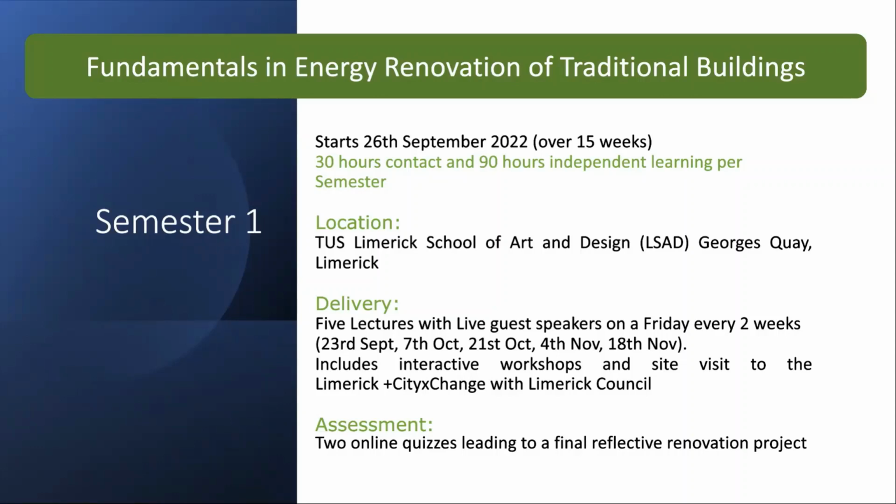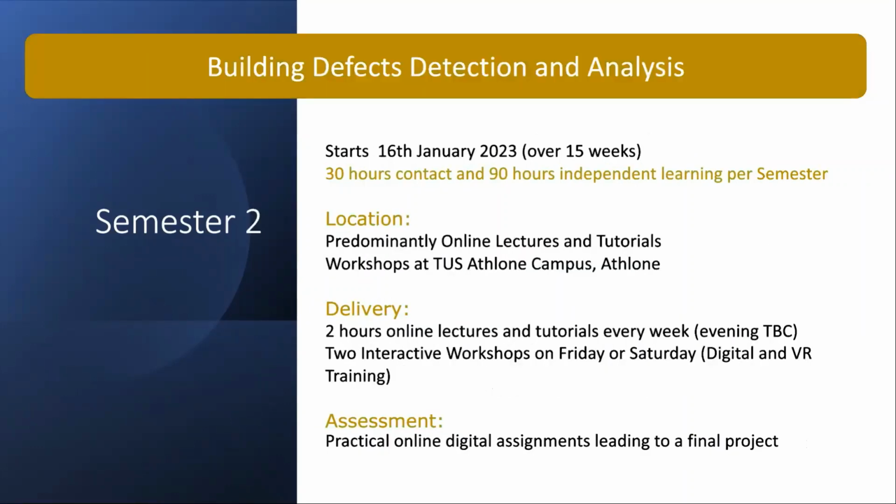The second semester, if you click to the next slide, again, is 30 hours and 90 hours self-study. This is predominantly online. So the online lectures and tutorials, and again, they'll be held in the evenings, 1 to 2 hours once per week. But we also do have 2 interactive workshops. One based on digital tools, as I mentioned earlier, and there'll be an introduction to Wi-Fi on that. And we'll be using guest speakers. And the other workshop will be on VR training and defects, particularly looking at the health and safety side of, you know, how defects affect that side of it.